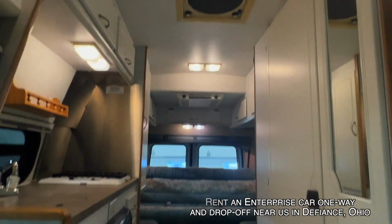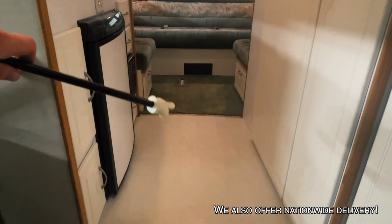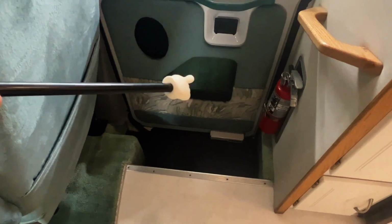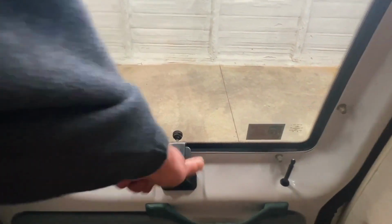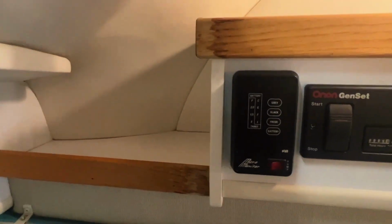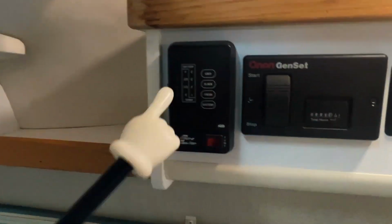Got 73.5 inches of headroom here in the main part of the coach. We've got a mixture of carpet and hard surface flooring. Got a fire extinguisher here, a little stash spot in the door. This is a speaker. This window can open, however, it does not have a screen. Got a curtain you can pull all the way across for privacy. There's a curtain track all the way around the front. Got a little storage up here. Got some discoloration here on this trim.